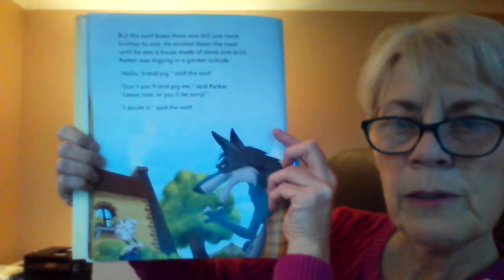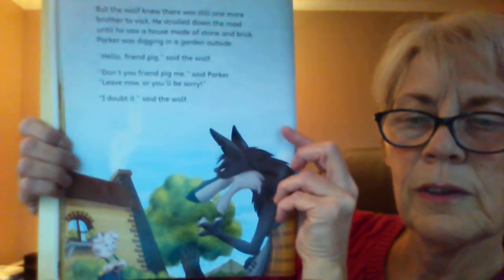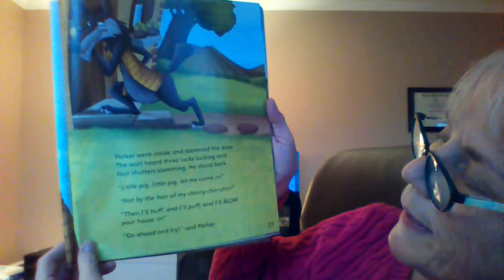"I doubt it," said the wolf. What do you think he's going to try to do now? Parker went inside and slammed the door. He heard three locks locking and four shutters slamming, and he stood back.